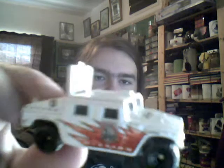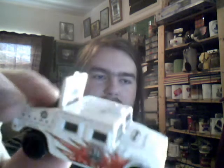Okay, after that we then have a very cool Humvee, which again has the Sky High Rescue tampos on it. Has an open boot as well. Definitely an army type truck, this. Very nice indeed. Very cool. That is about it for the MBs.